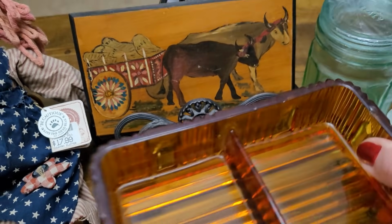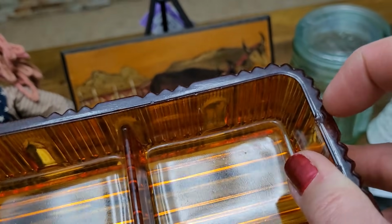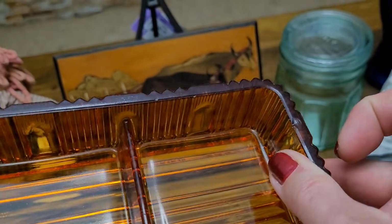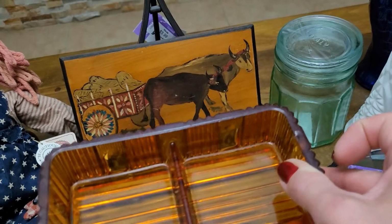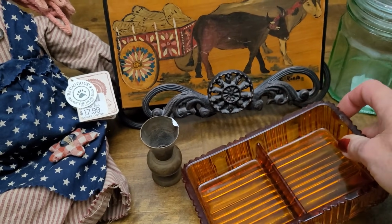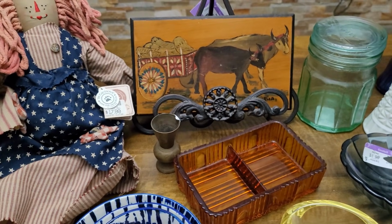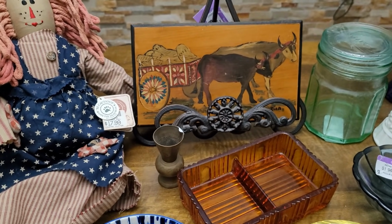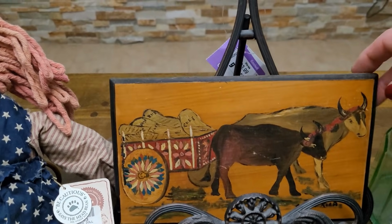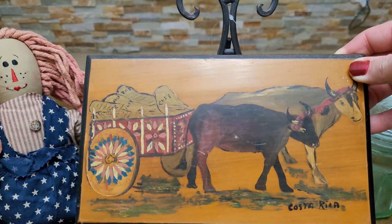Actually, just noticed a teeny tiny chip on the edge of this glass. Just noticeable when the light catches it, but still, it is a lovely piece. As you can see, the colors of these three pieces here go perfectly. The tray with the vase and this lovely hand-painted wooden piece from Costa Rica.